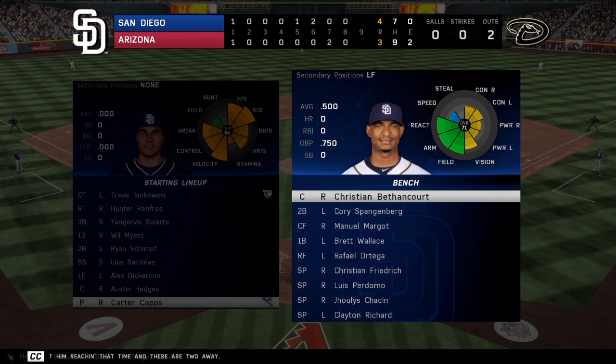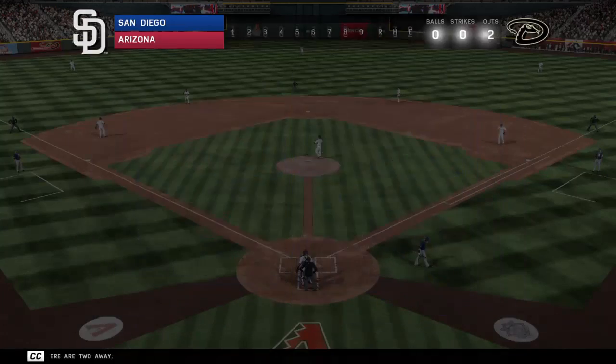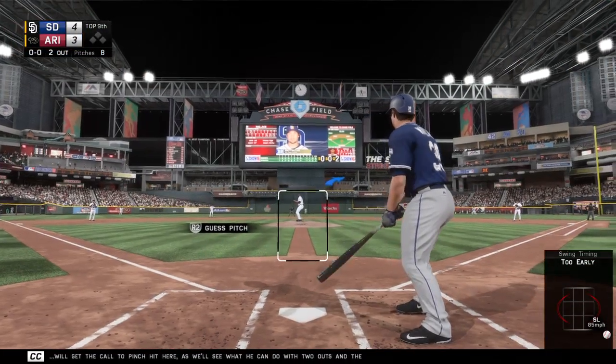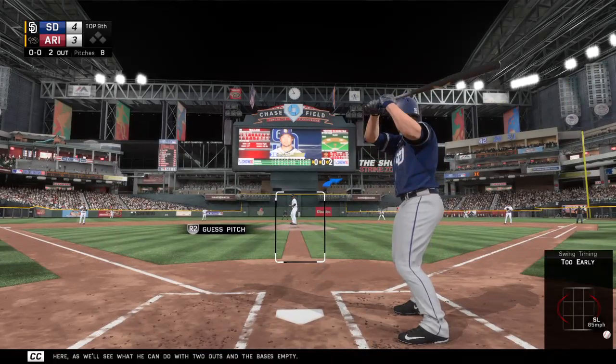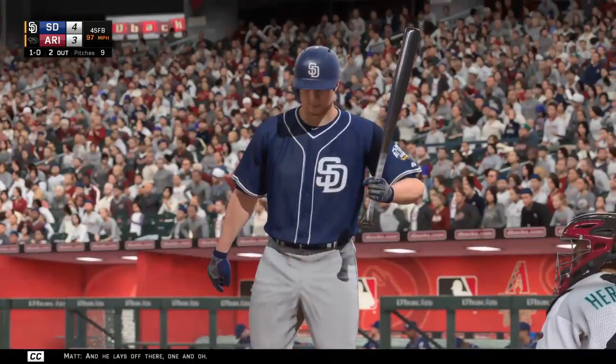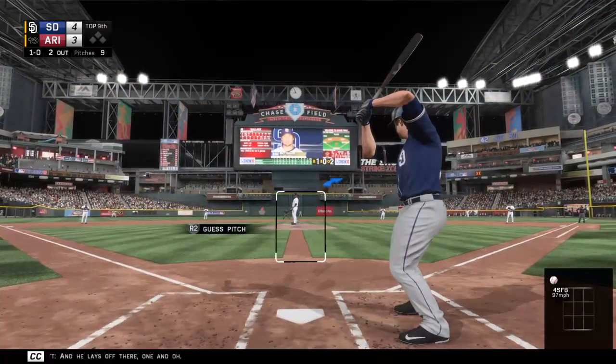The pitcher, number 56, Carter. Brett Wallace will get the call to pinch hit here as we'll see what he can do with 2 out and the bases empty. Brett Wallace. And he lays off there, 1-0. 2 out, nobody on.